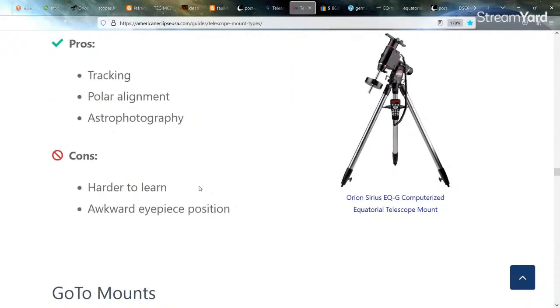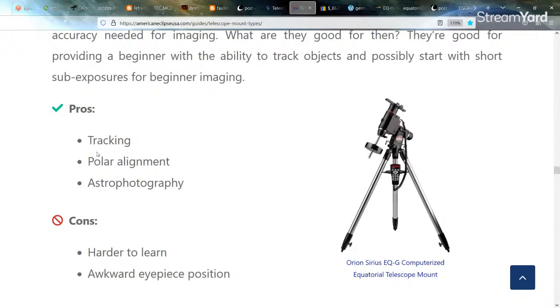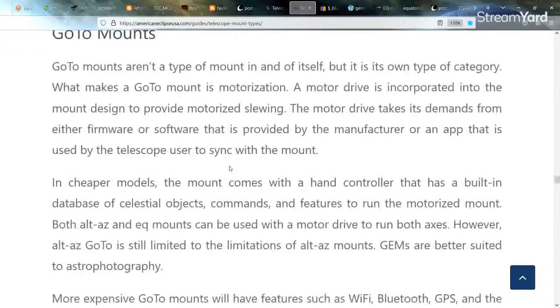And I have a feeling that, with the way astrophotography is going now, they're basically taking short exposure pictures and then stacking them using software. So I'm not completely convinced that we're going to have to worry as much about tracking with a mount. All right, so let's see.